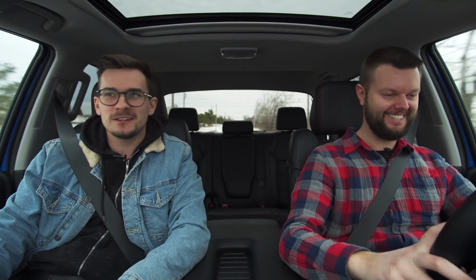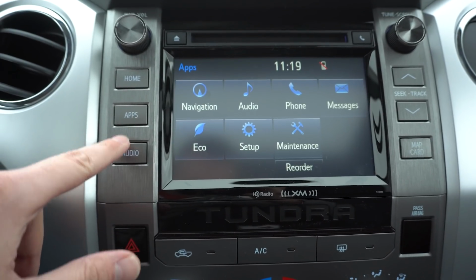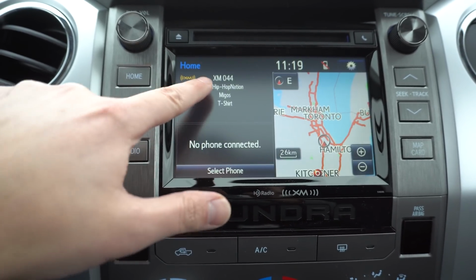Yeah, but then you get BMW to keep up with the Android Auto and Apple CarPlay. Oh no, no Android Auto. Speaking of, this one doesn't have either. No, that's fine. Does it have satellite radio? No, absolutely not. But you don't care in trucks like this. Exactly.